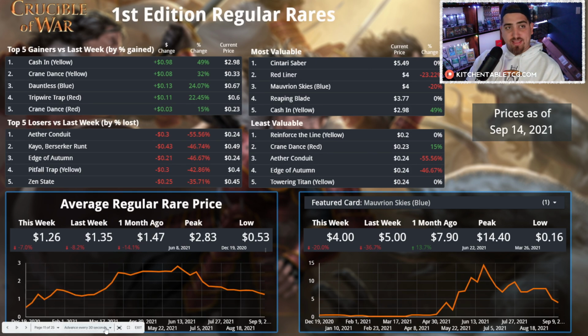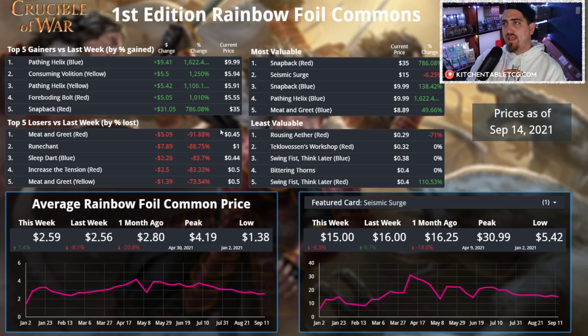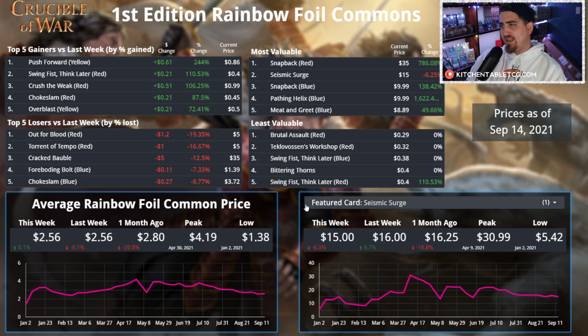I also think that the regular Runeblade, the new Runeblade Briar might have something to do with that. So a lot of action on a lot of the Runeblade cards, which you will see when we talk about Unlimited as well. Let's go ahead and talk about Rainbow Foil Commons. Not anything huge to talk about. Your average is still about $2.50, and no major things to chat about.